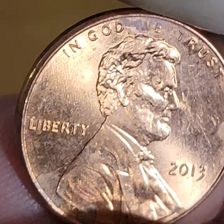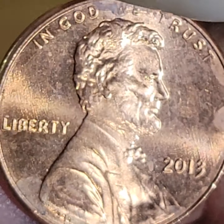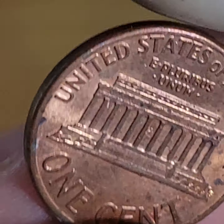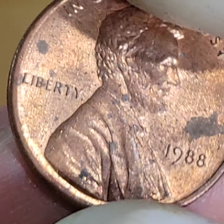Yeah, that's really all I want: penny rolls that are unsearched. I always find something interesting. And we found all those 2010s.